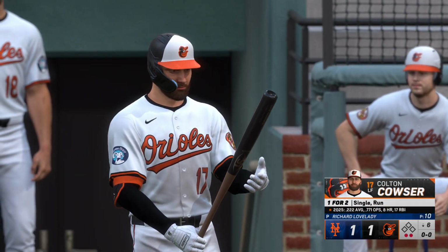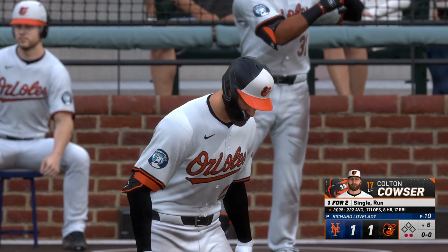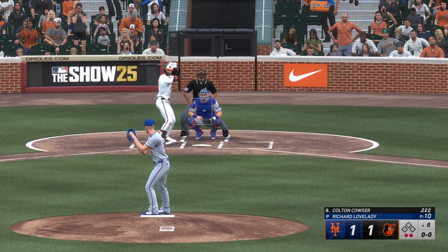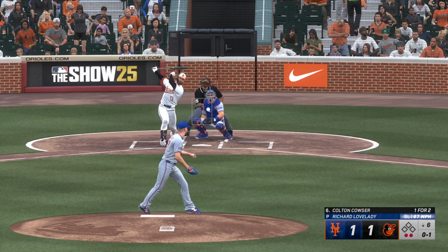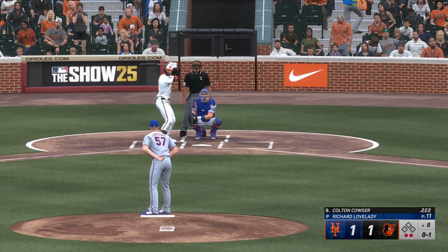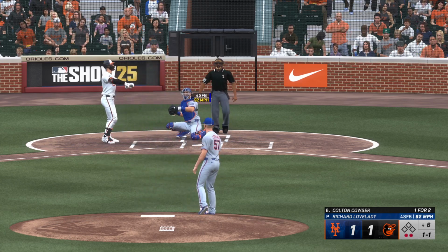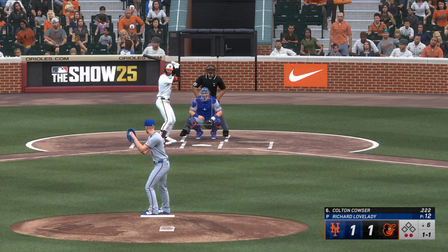Now Colton Cowser, the next to hit for the Orioles. Colton Cowser. Swing and a miss, strike 1. 0-1. Next offering, ball, 1 strike. 2 down, nobody on here in the bottom of the 6th.